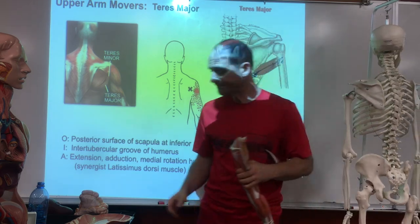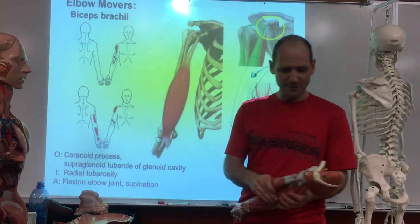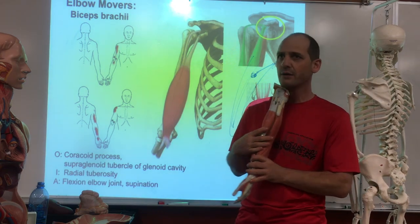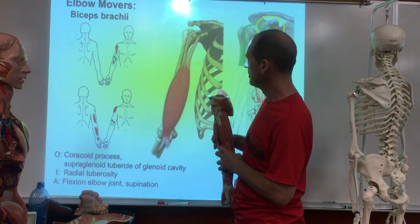Basically goes in the armpit. So that's the teres major. And now we finally make it to this very egotistical muscle called the biceps brachii. Bi means two. Biceps means two heads.